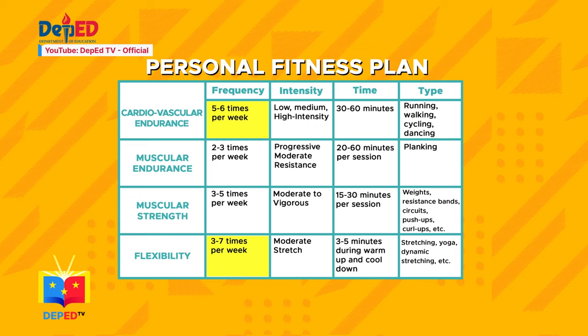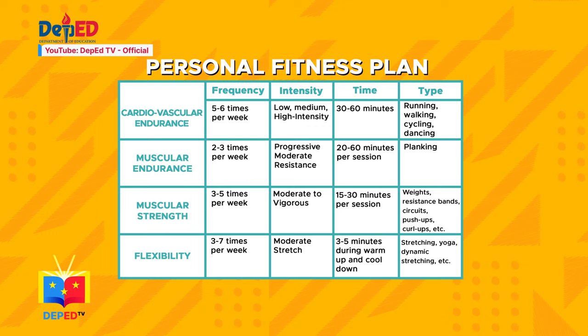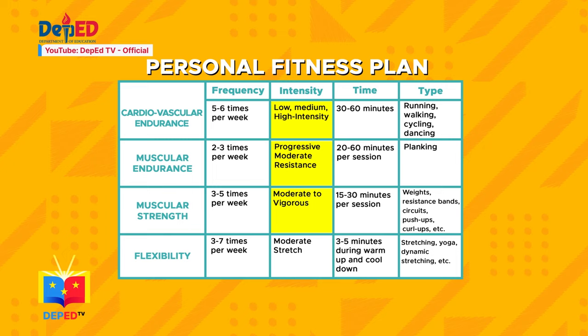Next is intensity. It has to do with how hard you will work during the exercises. Changing the intensity depends on the type of workout you are doing. We have 3 different intensity levels. These levels include low, moderate, and high intensity. It's a good idea to have a mixture of all 3 so you can stimulate different energy systems and avoid overtraining.